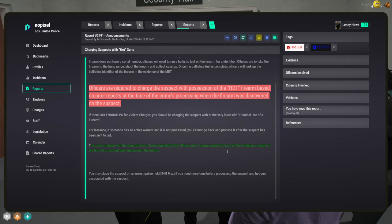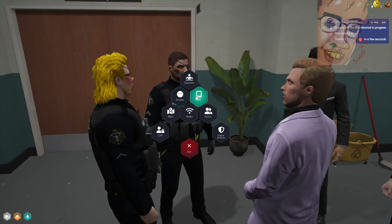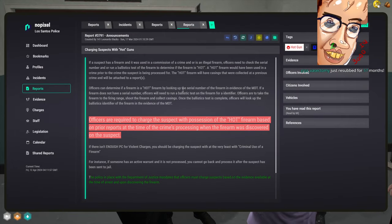We can also place the suspects on an investigative hold, 24 hours maximum, if you need more time to process the evidence that the firearm is returning to. However, in this situation, I believe Lenny, all the officers here that were processing him were able to go through the hot reports and do it without sending your client on a hold. So that's all happened at this point, correct? Yes, sir.